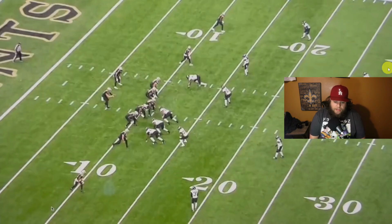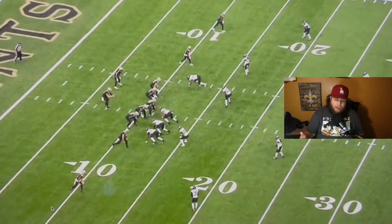Now, Olave has put some routes like this on film the past few games, which is a little bit concerning. And to me, there's obviously something going on between Carr and Olave, because you could just feel the tension. There's some kind of beef there that they got. So, I mean, they got to work it through. They got a lot more games left to play. Something's got to give.